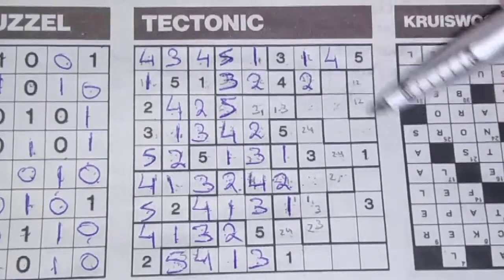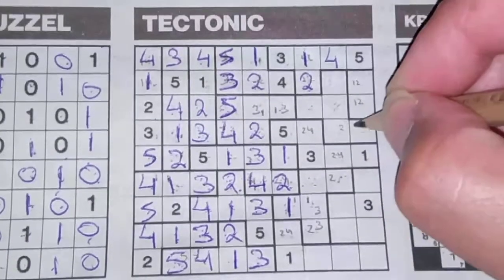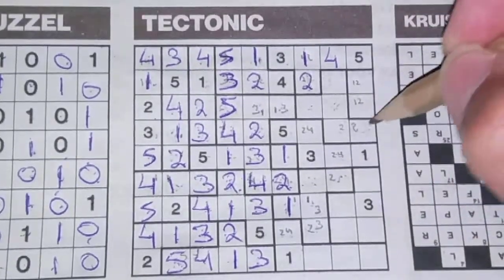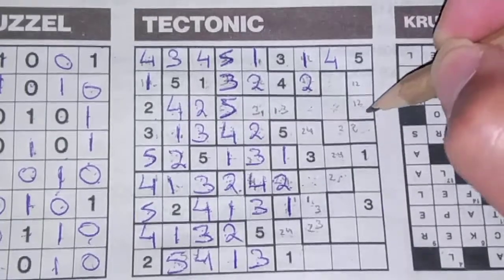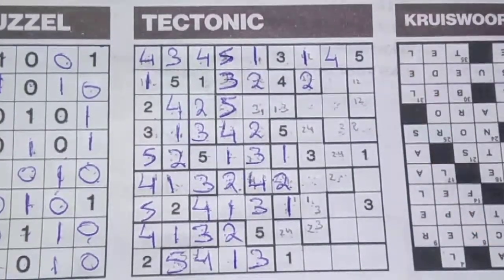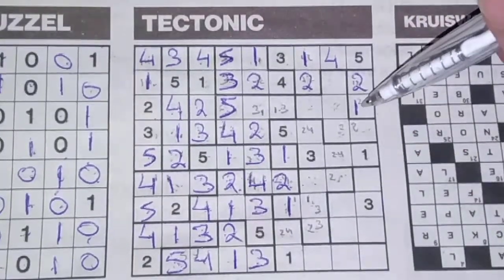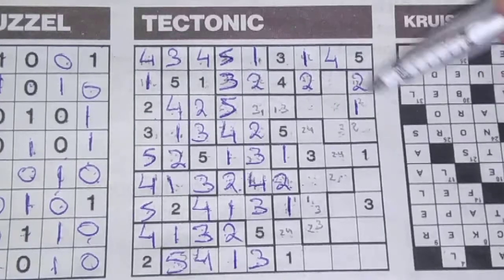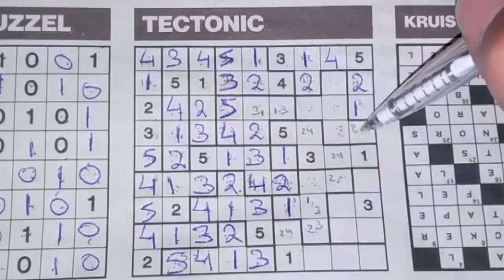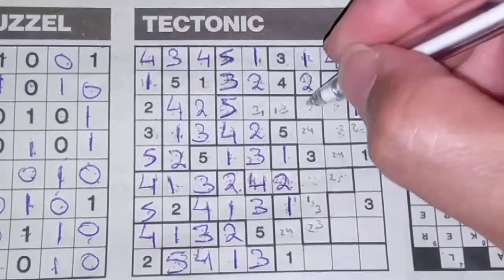So these 3 boxes cannot be a 2. So the 2 could be here or could be there. That means this box cannot be a 2. Otherwise, I cannot fill any 2 in one of those 2 boxes. So this should be a 1 and this should be a 2. That means we have a 1 here. These 4 boxes cannot be a 1. So 1 box left for the 1 should be here.